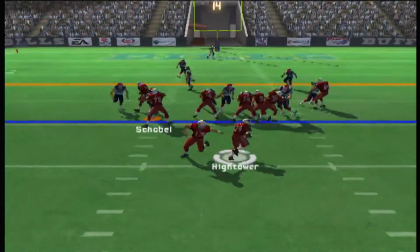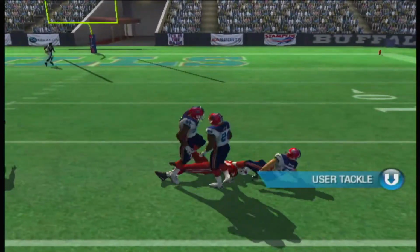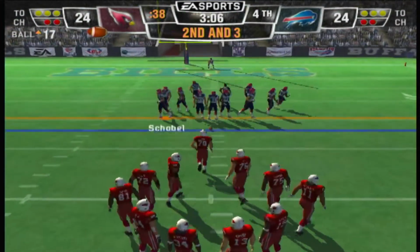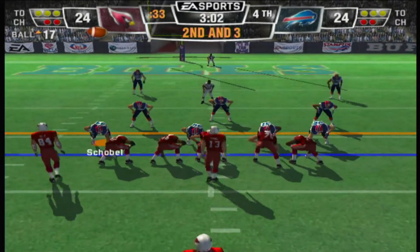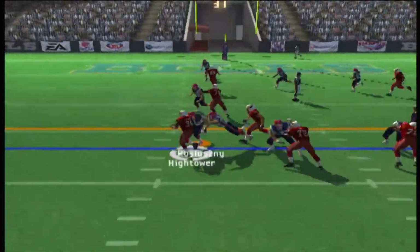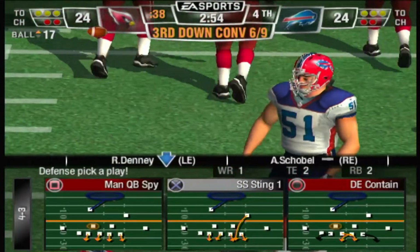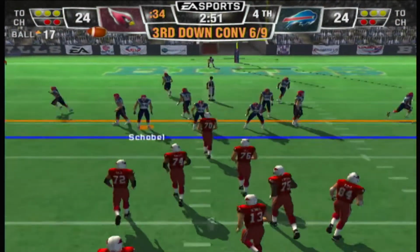The Bills go with a 4-man front. And that's a gain of about 8. Gain of 8 on the play. They're inside the 20. Ball on the 17-yard line. Single set backfield. Here's a counter. The defense seemed to do everything right there. The offense had a tough time picking up all their blocks on that play. If they get to the 15-yard line, they'll convert for the first.